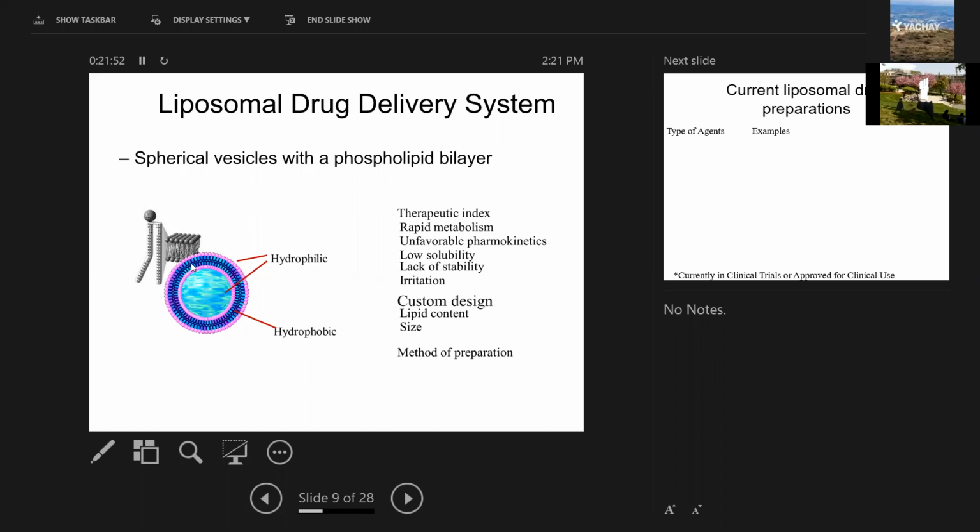As we know, the cell membrane is made of phospholipids, right? The phospholipids are amphiphilic molecules, so they have a hydrophilic head and hydrophobic tail chain, and they can self-assemble to form these bilayers. It's like a soap, okay? If you throw this molecule in aqueous solution, they can form these vesicles. The inside of those vesicles is hydrophilic, while the shell of those vesicles is hydrophobic, because this is made by the lipid tail, right?